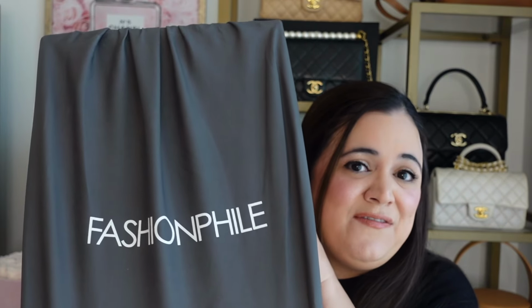This is how the bag arrived. The boxes will arrive in a very inconspicuous box. Inside, when you open it though, you'll have the Fashionphile branding, and this box was in a Fashionphile dust bag. So let's go ahead and open up the box. I'm very excited, but let me see if, oh good, it's not upside down.